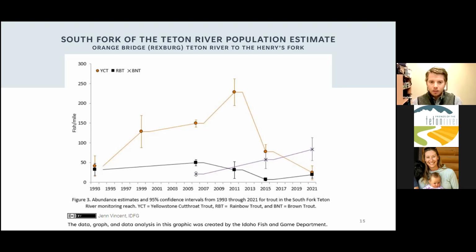So it gives us a really good example of what could potentially happen when you see a tremendous increase in brown trout. It should also be noted that there is not a lot of recruitment in this section of the river, as in there's not a lot of reproduction. It's hypothesized that fish are moving into this section of the Teton River, potentially from the Henry's Fork, as we find a lot of really large fish in the South Fork of the Teton, but not a lot of young fish in those surveys.